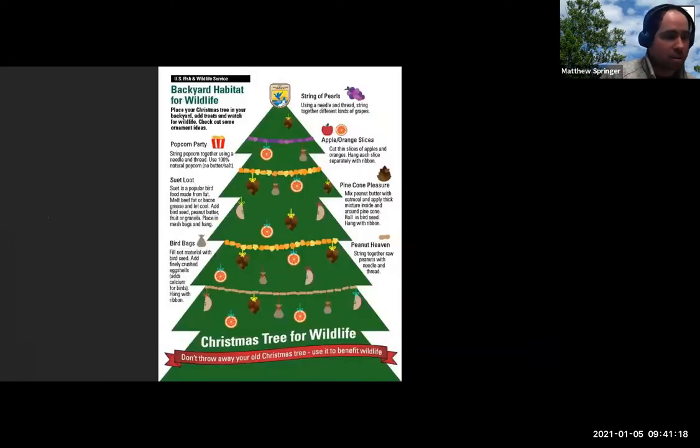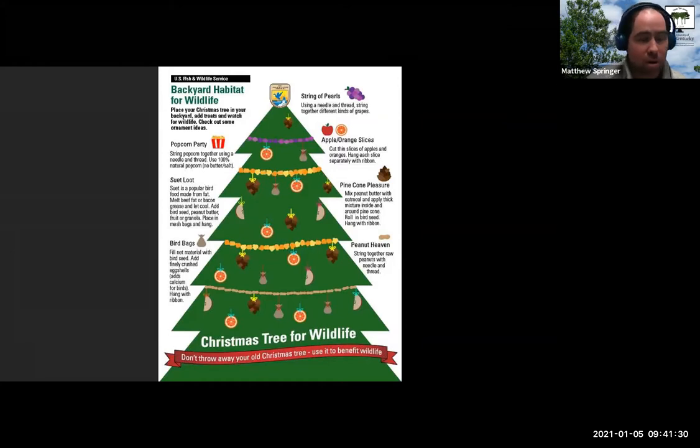And in terms of some of the things that you can do for food, U.S. Fish and Wildlife Service has this nice handy dandy poster of how you can decorate your Christmas tree. Some of these are pretty simple. Take pine cones, put some peanut butter and oats on them and hang them up in the tree, cutting up orange slices or apple slices, to creating very decorative strings of grapes or popcorn, which take a little bit more time, but add to the fun of it all.